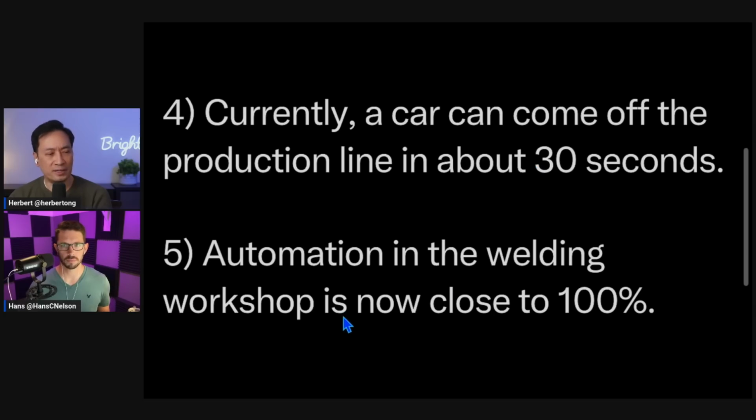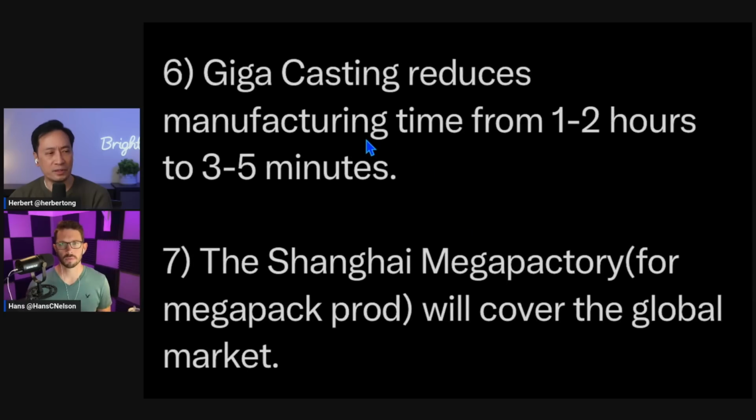And then one example is the automation in the welding workshop is now close to 100%. The gigacasting reduces the manufacturing time from 1 to 2 hours to now just 3 to 5 minutes. This is ridiculous. They've really just improved that process. And then the other big news, and we'll talk about it separately, is the Shanghai Megapack factory is going to cover the global market, not just Shanghai. So let's break that down first.